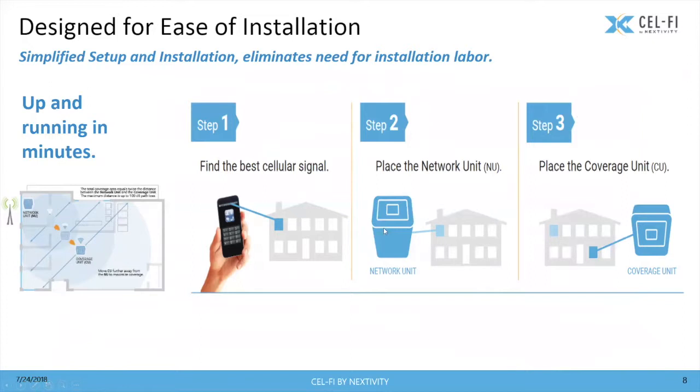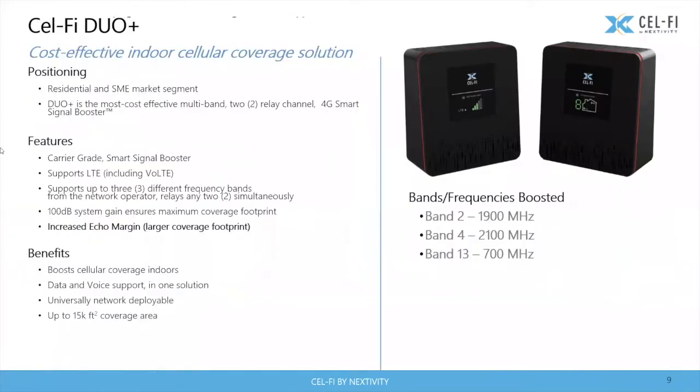So literally all that's involved is plug in the network unit, allow it to boot up, plug in the coverage unit, and it'll boot up, and that's it. It just works. So this product has become very popular for companies with small office locations up to about 15,000 square feet. We do a lot with big companies that just happen to have a lot of small locations. So even though it started as a home product, it's become very popular for small office applications.